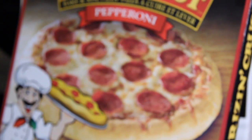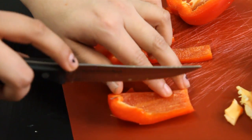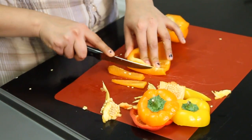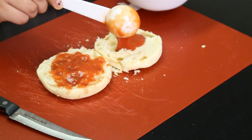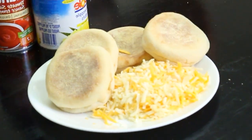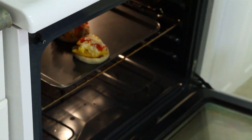And last but not least, frozen pizza. I know that pizza are loaded with sodium, so I try to make my own. It's super easy to make, but still delicious.